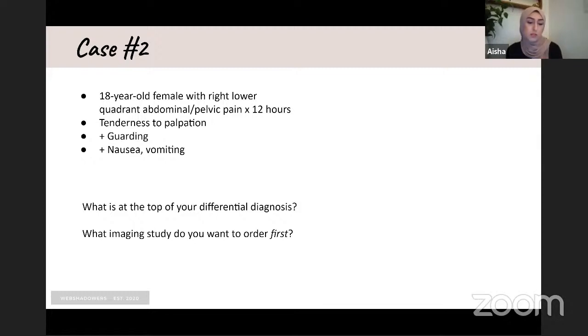Okay, possible ovarian cyst, possible ectopic pregnancy, good. Good, and yes, pelvic ultrasound, great. Good job, guys. So one of the questions is, what is the importance of guarding? So guarding implies that there's something acute and pathologic going on. If a patient doesn't want you to touch their abdomen, that means they're in a lot of pain and that there is probably something going on. So yes, let us get a pelvic ultrasound.